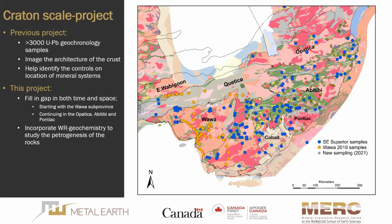With the zircon data, I want to incorporate the whole rock geochemistry to study the petrogenesis of the rocks. In addition to that, we also want to include sulfur isotopes, as this will bring an additional data set and give us a chance to look at the sulfur sources in the crust.